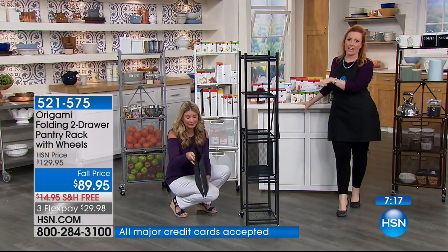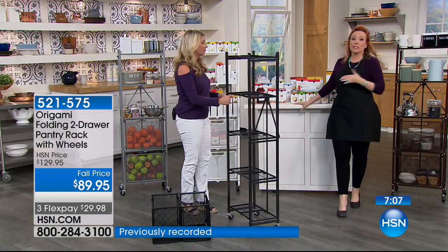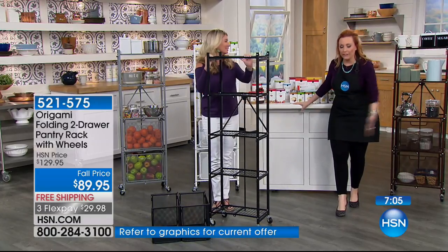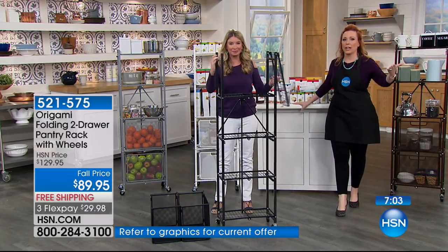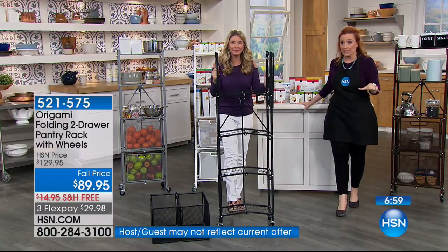This is the only airing of the day. This is the only opportunity today for you to get this brand new folding two drawer pantry rack with wheels at this crazy clearance price. It's a brand new item, but we're saying, okay, $40 off. Let's get everybody out there to try it and get some reviews. That's why we're only doing this one little airing, and why you're getting such a steal on it.